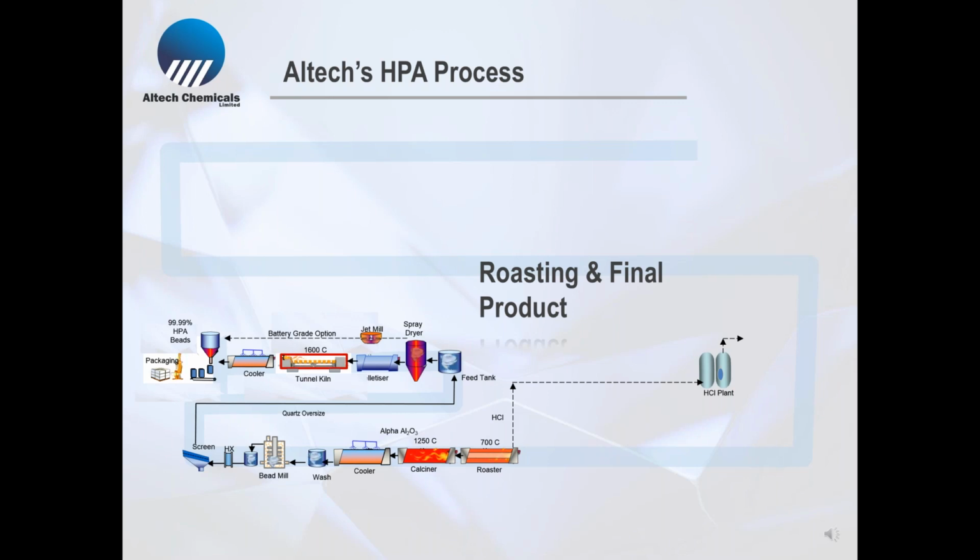We heat it to 1250 degrees as alpha alumina, and we make two kinds of products. One's a bead for the LED industry, and one's a powder material for the lithium battery industry. Now the whole process looks something like this. If you search Google for kaolin to alumina using hydrochloric acid, you will find that the technology actually came from the Swiss in the early 1900s.